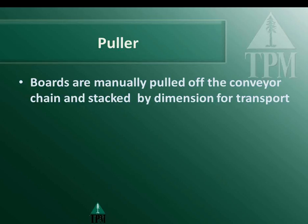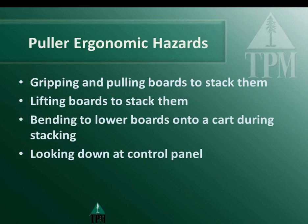Now the puller. Boards are manually pulled off the conveyor chain and stacked by dimension for transport. They're grabbing pieces of wood, pulling boards to stack them, lifting boards to stack them, bending to lower boards onto the cart during stacking, and then they're looking down, so you may have some neck issues.